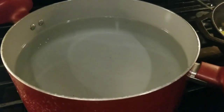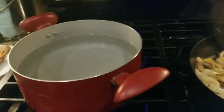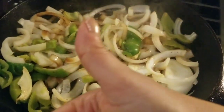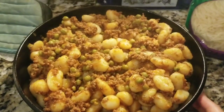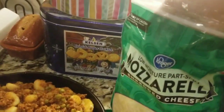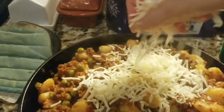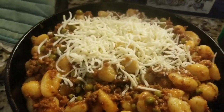So now I refilled the water because I have to get that boiling for the fettuccine for the sausages. That is smelling really good. And then over here, gnocchi with meat. And I got the mozzarella. Make that all delicious.